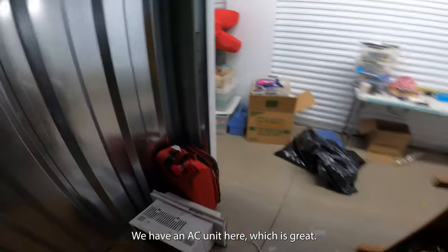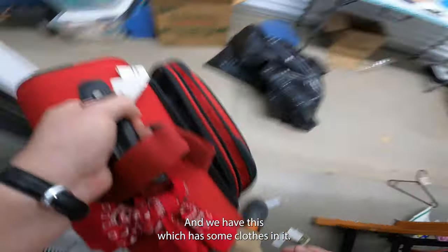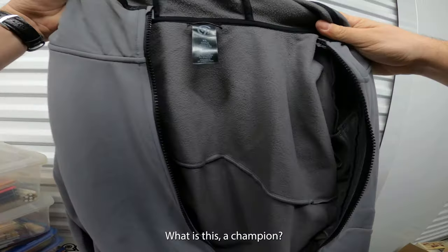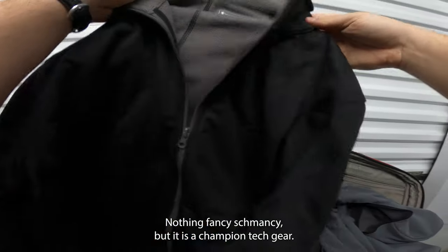We have an AC unit here, which is great. And we have this, which has some clothes in it. So let's just look really quick. It's a nice bag. Yeah, thought I saw some clothes. All right, we got some nice jackets here. What is this? A Champion. All right, nothing fancy schmancy, but it is a Champion.